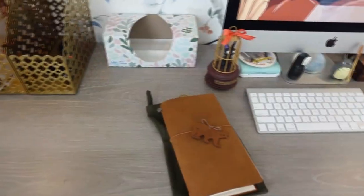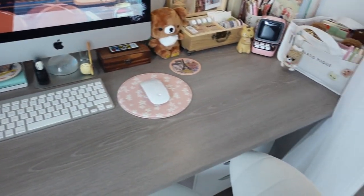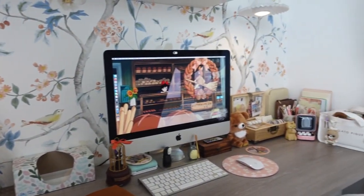Also, all the space on my desk. I am so excited to journal here every single day. There's actually room now, you guys. I'm so excited. So that is it.